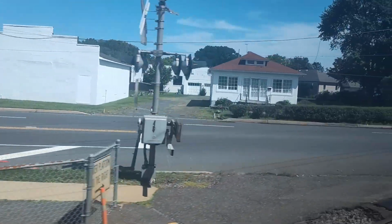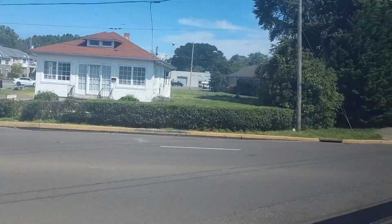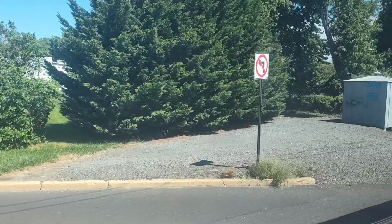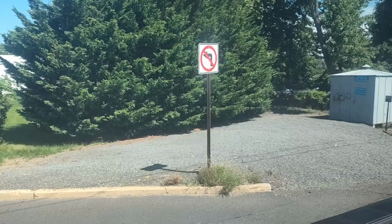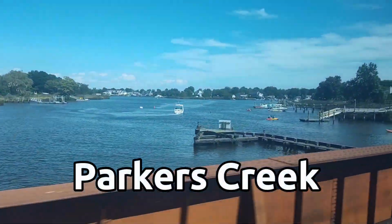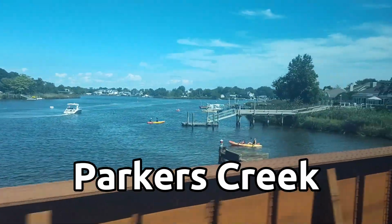This is Little Silver Station, our penultimate stop for today. Built in 1875 by the New York and Long Branch Railroad, a joint operation between the C&J and the Pennsylvania Railroad until 1976 when it was bought up by Conrail, or at least I thought this was the penultimate stop.